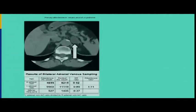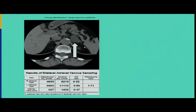Let's look at an example of how a CAT scan can fool us. Look at these pictures. You have nice-looking nodules here on the left side of the left adrenal. And this is the AVS data. Right adrenal vein aldosterone was 4,800, left 9,900, inferior vena cava only 526. Look, left a lot more than right. And you have big adrenal nodules there.